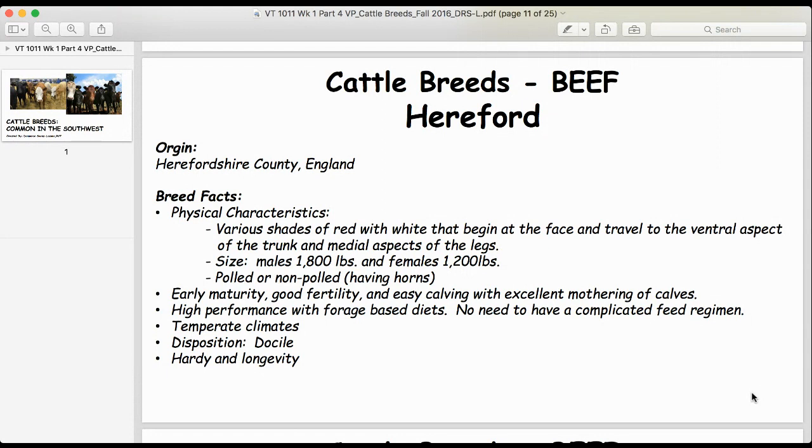Do remember what the term poll, P-O-L-L, means. If they're polled, they do not have horns, and if it's non-polled, they do have horns, whether that is natural or by a surgery. Early maturity on these cattle, good fertility, easy calving, and their mothers tend to be very good with the calves. High performance when there is a forage-based diet, and you don't have to really feed a very complicated feed regimen.